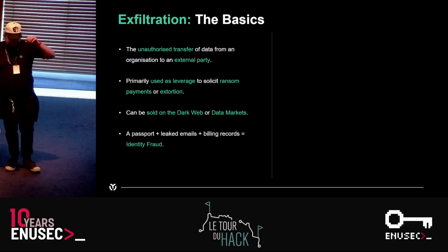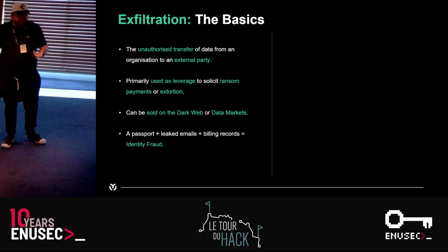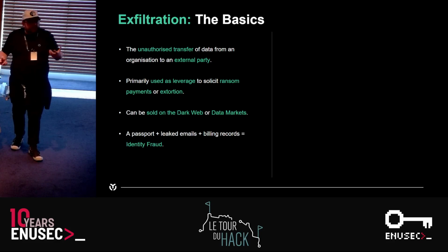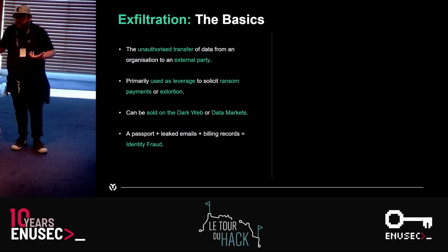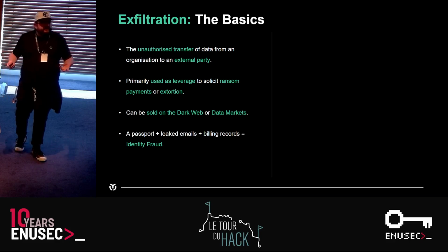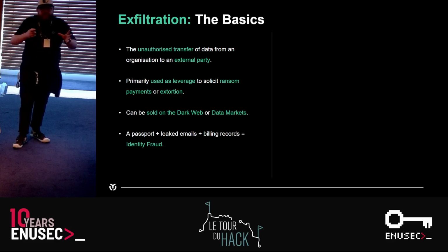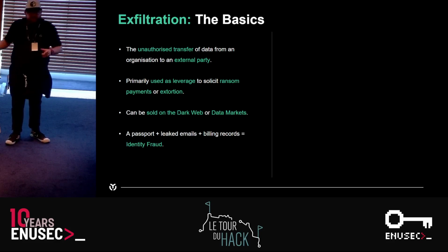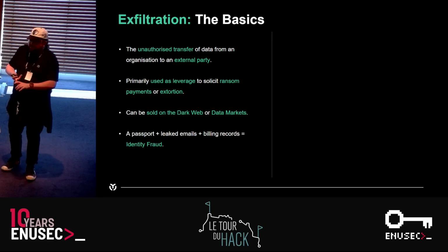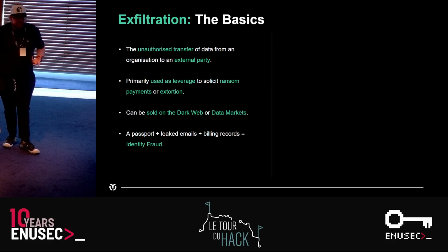And you might think, oh yeah, cool, so my driver's license has been leaked. What can a threat actor do with that? And on its own, in isolation, probably not a huge amount. But we're looking at the cyber attacks in the UK retail market at the moment, Co-op, Harrods, M&S. There is a very good chance that a lot of data has been exfiltrated from these organizations. When you have a combination of different things that are fine on their own in isolation, passport plus leaked emails for contact details, billing records for names, addresses, that kind of thing, it very quickly becomes very easy to commit identity fraud.